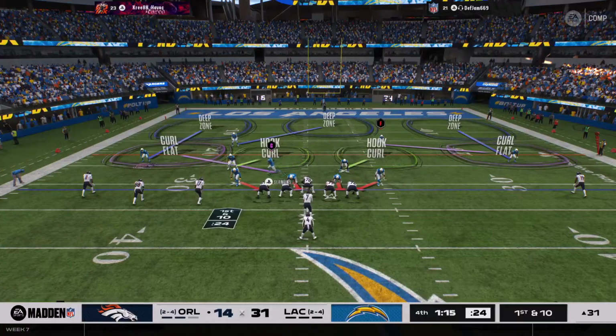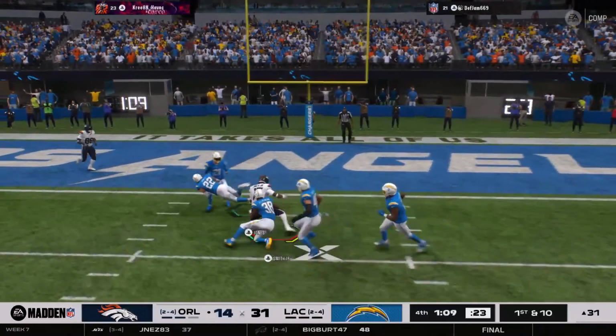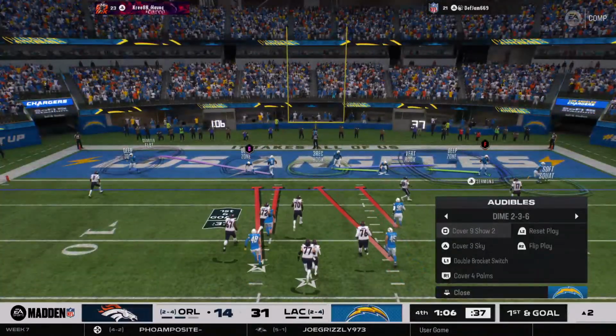Here we go, set. They'll look to throw again. Going down the middle, and it's complete. And they are able to stop him, but he does take it all the way to the 2.